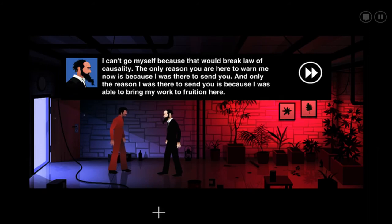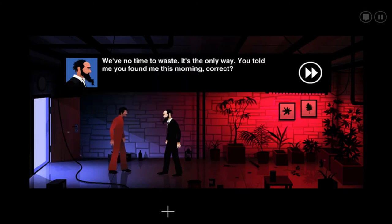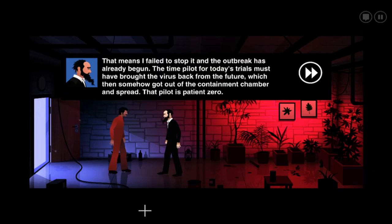I can't go myself, because that would break the law of causality. The only reason you are here to warn me now is because I was there to send you. And the only reason I was there to send you is because I was able to bring my work to fruition here. But... We've no time to waste. It's the only way. You told me you found me this morning, correct? Yes, but... That means I failed to stop it, and the outbreak has already begun. The time pilot for today's trial must have brought the virus back from the future, which then somehow got out of the containment chamber and spread. That pilot is Patient Zero.